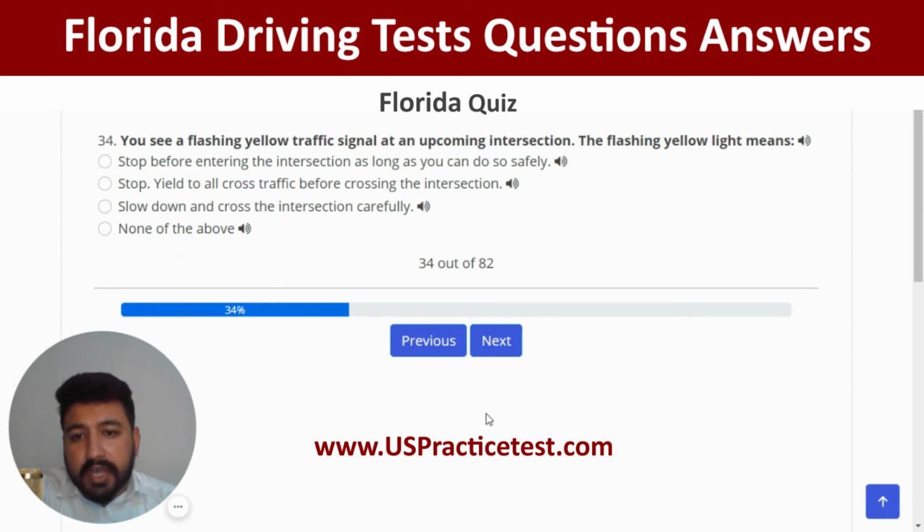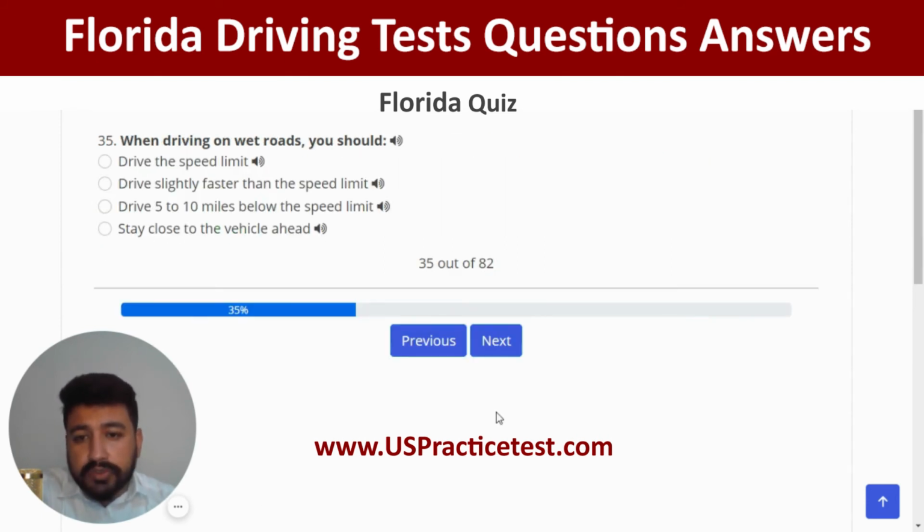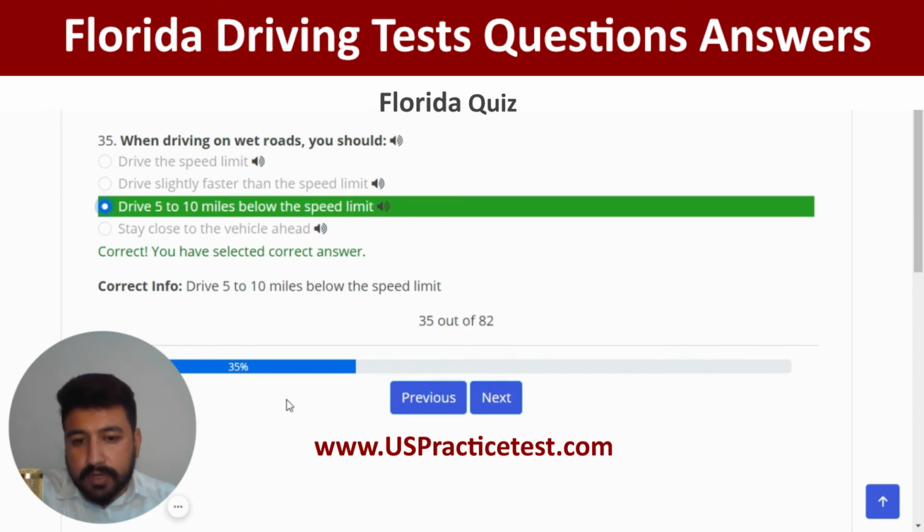You see a flashing yellow traffic signal at an upcoming intersection. The flashing yellow light means the right answer of 34th question is slow down and cross the intersection carefully. So I'm going to click on the third option. Correct, and next. When driving on wet roads, you should drive 5 to 10 miles below the speed limit. So again, third option. Correct, and next.